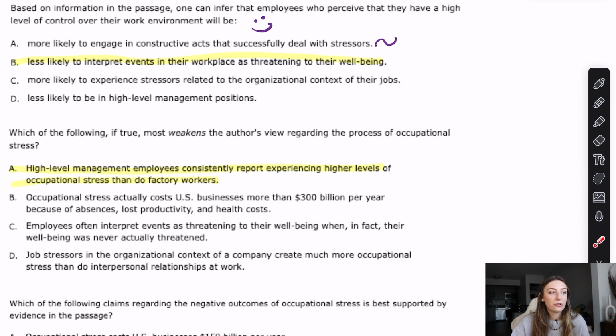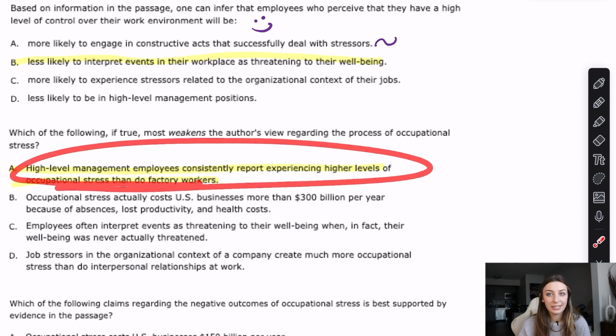I don't think that the author was ever saying that these people were literally threatened. Yes, their well-being was probably never actually threatened, but it's that perceived threat that is important to this stress response. So it doesn't really matter if their well-being was, I think this is completely off to the side. It doesn't strengthen or weaken what the author was saying. It's definitely more of an argument-centric kind of answer choice, whereas this one was literally the main idea, but in reverse.